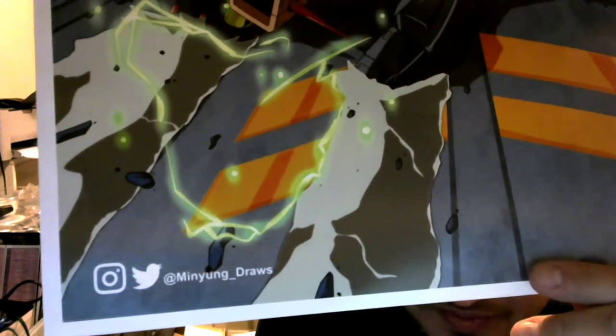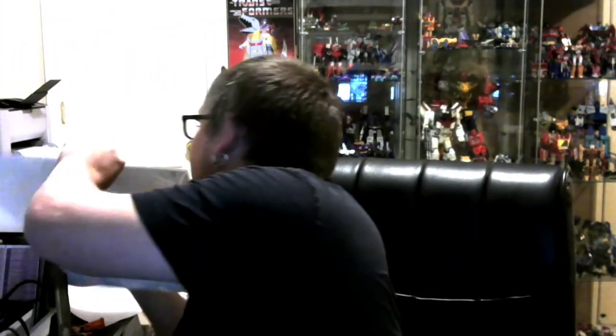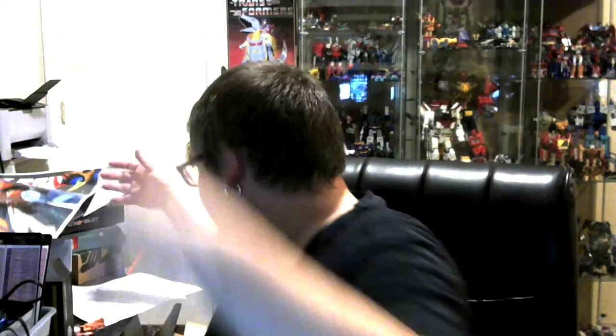Let's see, like, number one artwork of the year. I got this at TFCon. I need to frame it. This is so good. Shout out, check them out on Instagram. I got this at TFCon, and I love it, and I need a frame. Which is why it's just sitting over here, because I need a frame, because of course I do. That's about it for that part.